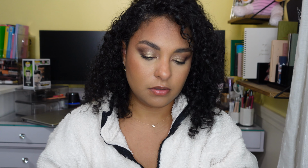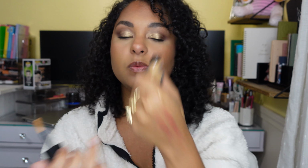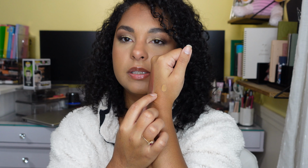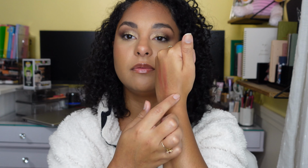the color on this. There it is. I think it's doable. I was worried that it was going to be too dark, so I'm really excited to try this out. Yeah, I think it will work. It's not going to be super brightening, but I prefer my concealer to not be brightening anyway, so this is really good. And if it's too dark, I just rub it in and it blends into my skin. I could always use it for spot concealing.